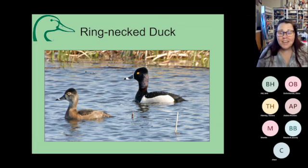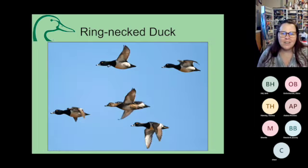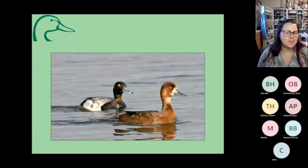This bird is a diver. I always think of the Nike swoosh that's right here on the side. It looks kind of like a Nike swoosh. And then the ring on their neck is hard to see because it's a dark color. But they have a ring bill, so I like to say ring bill, ring neck. That's how I remember it. Here they are in flight. These are diving ducks again, so these guys aren't as graceful flyers as some others. Anybody know what this one is?